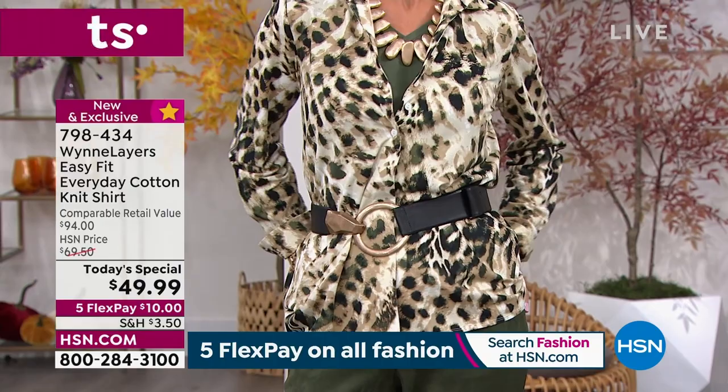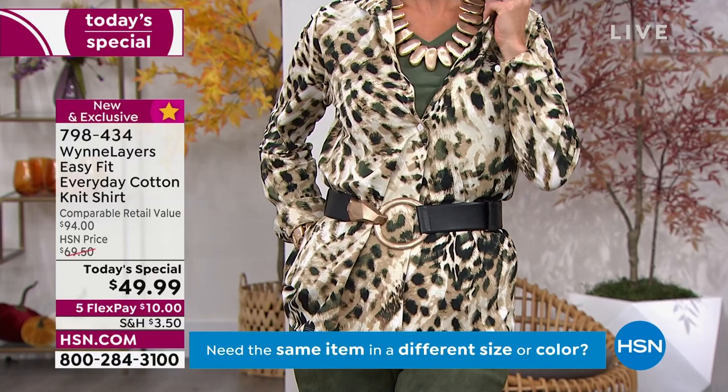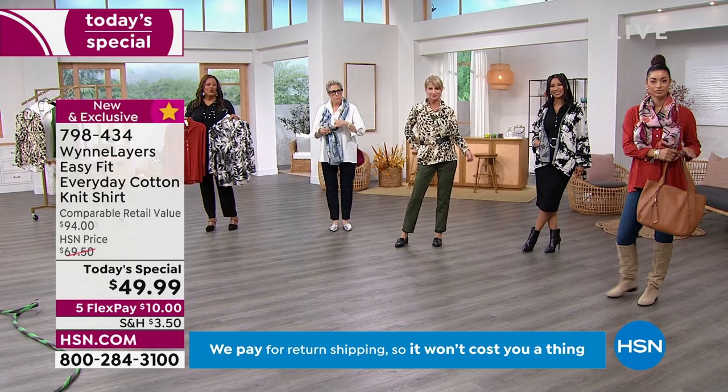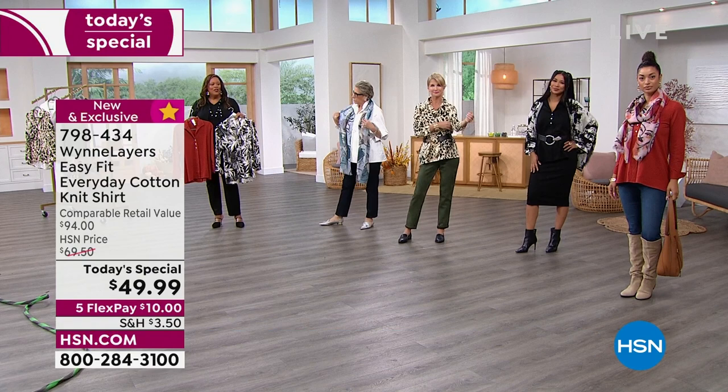All the ladies, you get solid or you get a print. That brick, which Brooke is coming out in, the brick house. You need to order quickly in that beautiful brick color because we have under 200 left, extra small to 3X. And this is the perfect top. You can pop the collar. You have the three buttons.